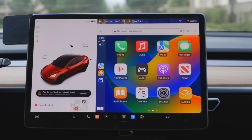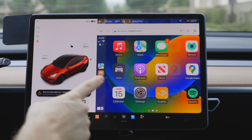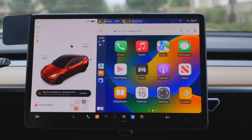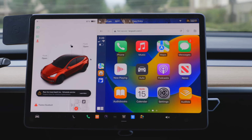And like I mentioned before, this is full-on CarPlay, touchscreen support and all. One of the nice things is that this is running in a window, so you still get the full power of the Tesla software experience, but you also get all the apps to augment some of the things you're missing with the Tesla software experience.